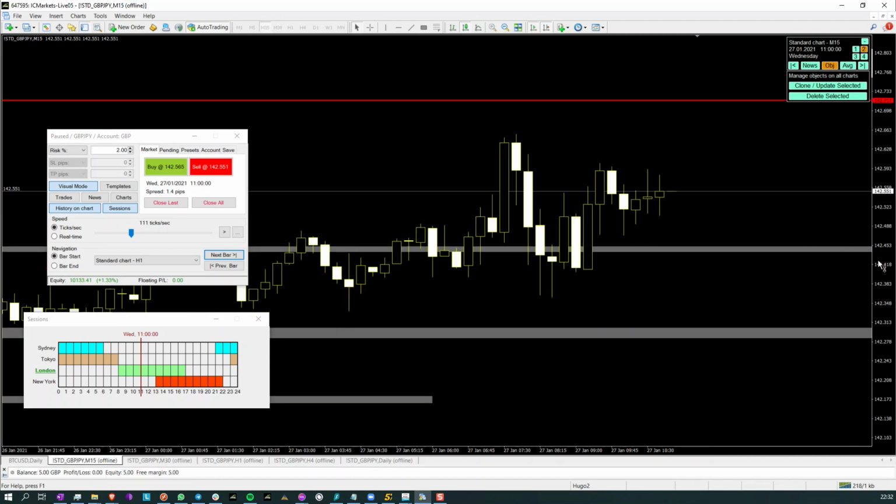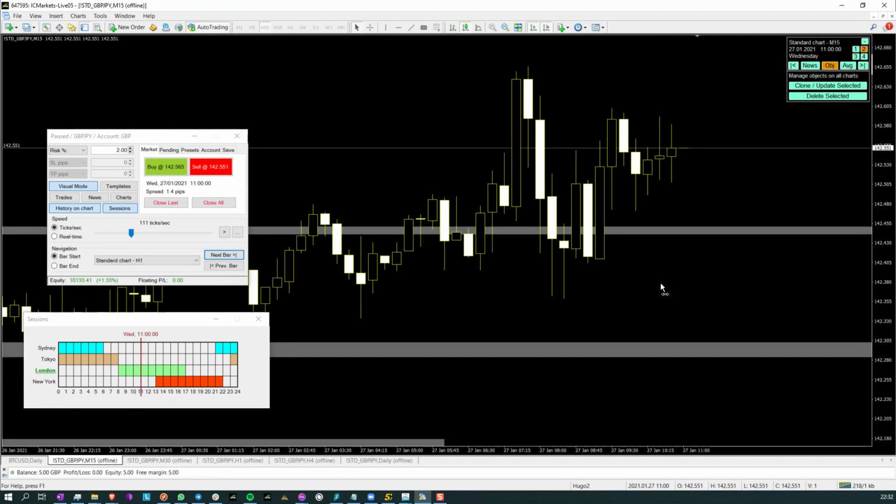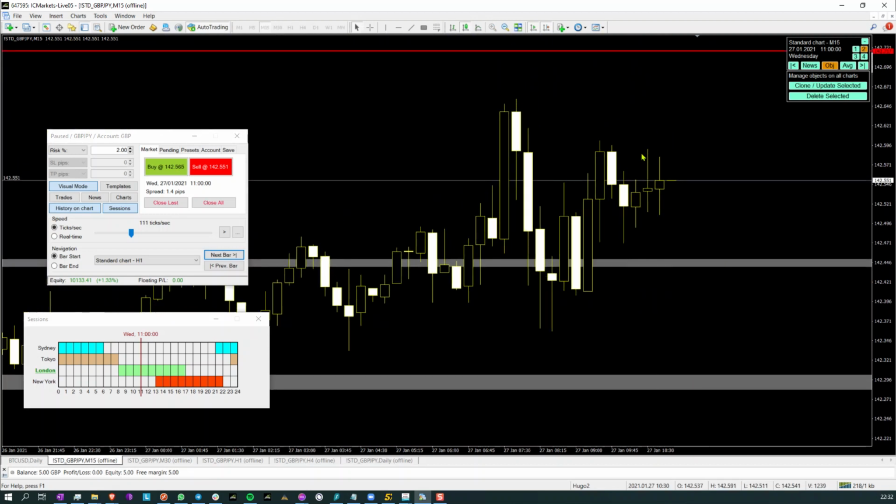And let's see if we have some sort of place in the 15 minute to put our stop. We are talking about this high here. So should be something like this. That's a 10 pip stop, 11 pip target. Might be something. Let's see how it goes. Let's play this.